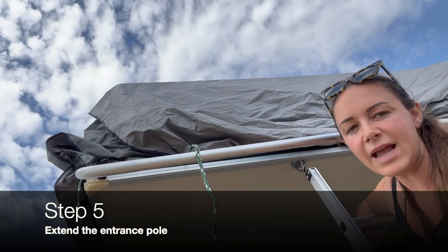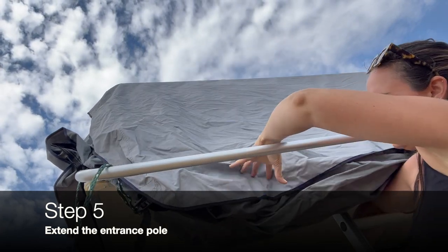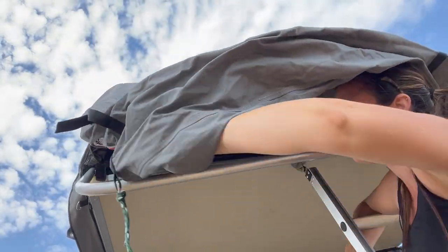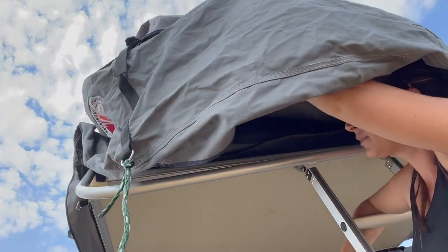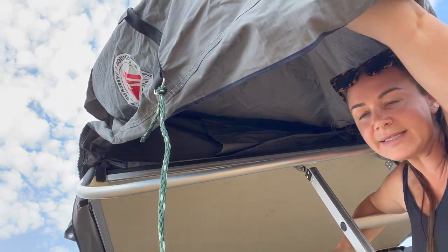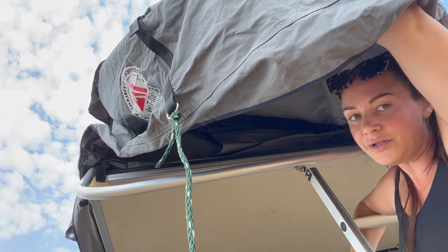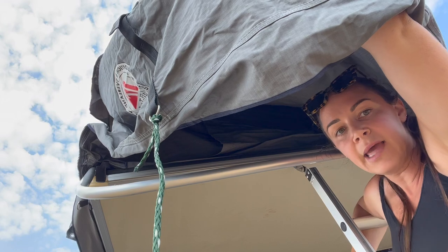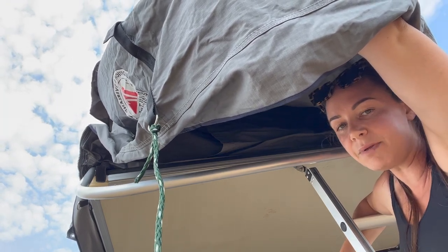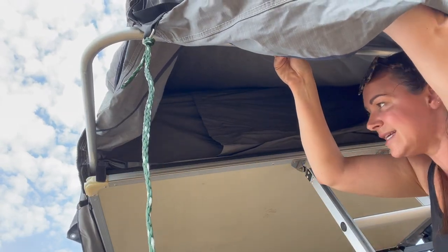So I've just moved the camera angle so that you can see what I'm doing here. So this is the front of the tent that kind of covers up the area that you climb in. And in the corner, there is two little sockets that the end of this pole goes into. And for a while, this really stopped me thinking that I could put the tent up, because I thought that you had to clip them in when the pole was extended like that.